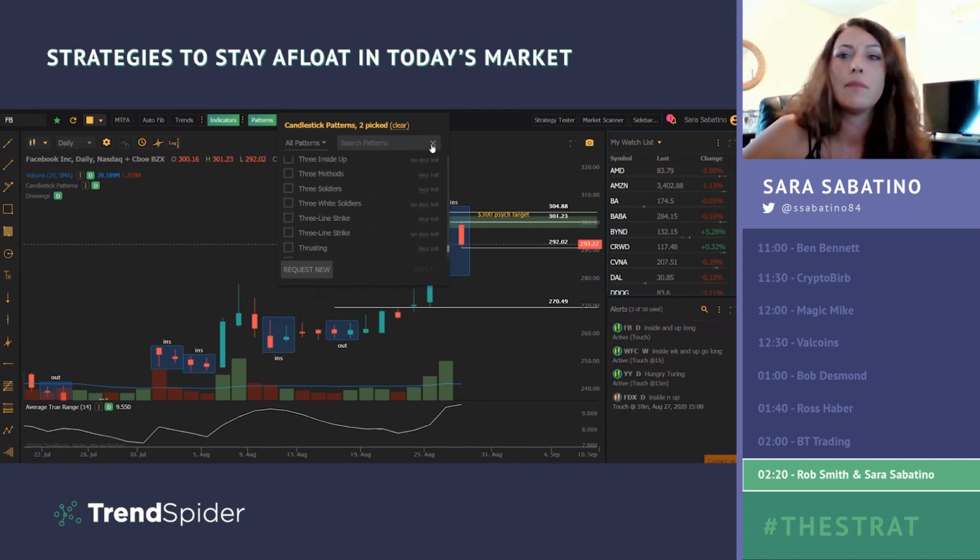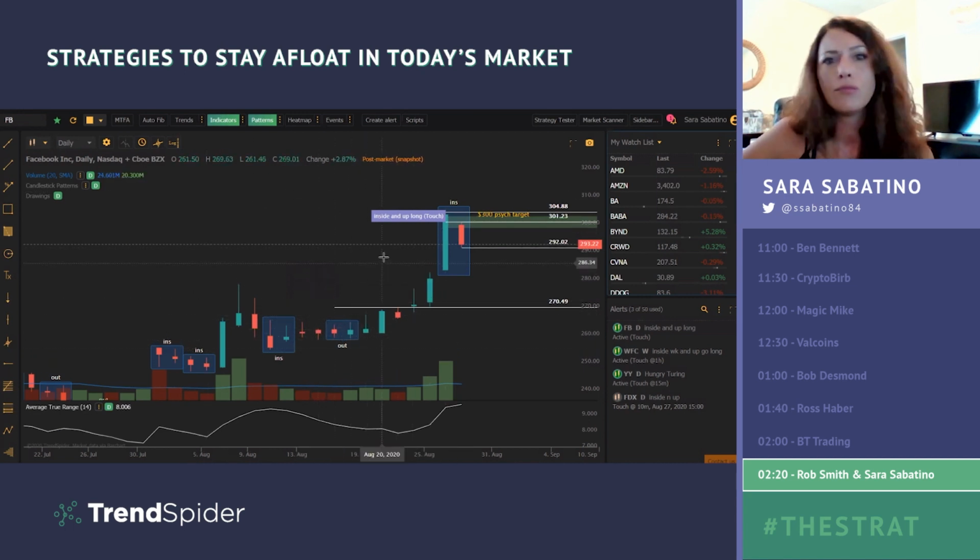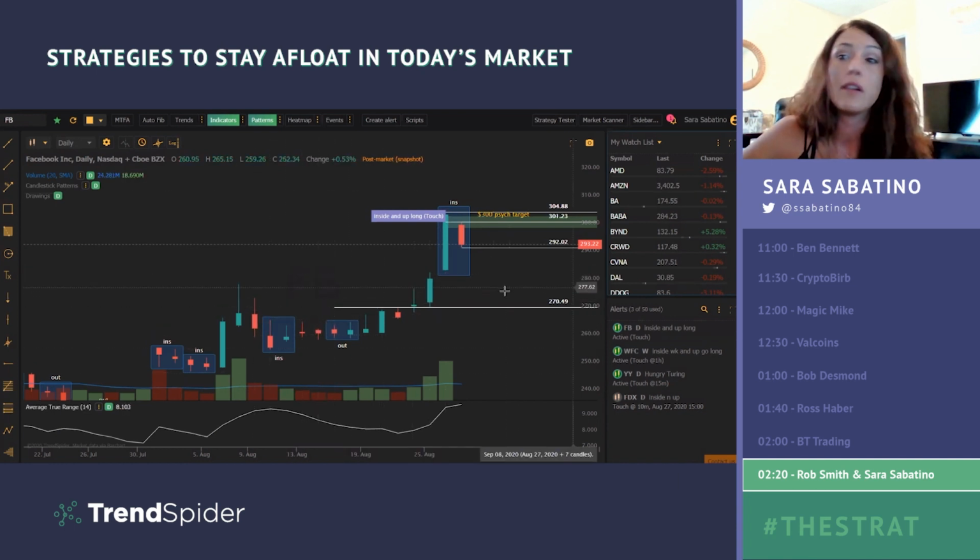But like I said, for me, it's really helpful. My eyes are bad, like I said. So these are huge. I love them. And I know TrendSpider is also working on numbering the candles with a new indicator. So this will say 2, 2, 2, 1, 2, 2. So that'll be really nice when they get that going.